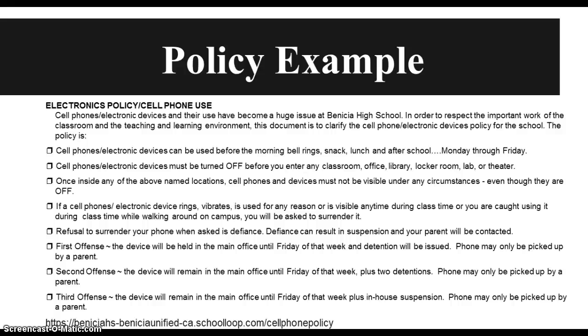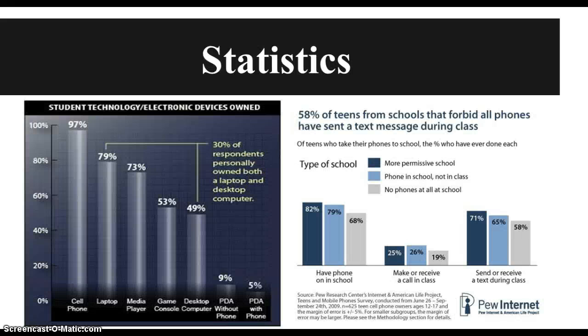Here are some statistics on teens and cell phones. The first graph shows that 97% of students own a cell phone. So cell phone use at school is a topic that includes nearly all teenage students.